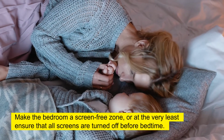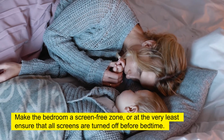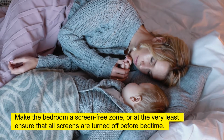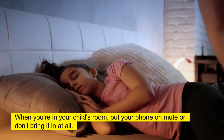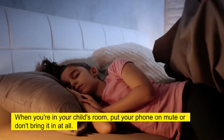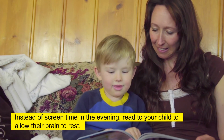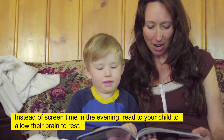Make the bedroom a screen-free zone, or at the very least ensure that all screens are turned off before bedtime. When you're in your child's room, put your phone on mute or don't bring it in at all. Instead of screen time in the evening, read to your child to allow their brain to rest.